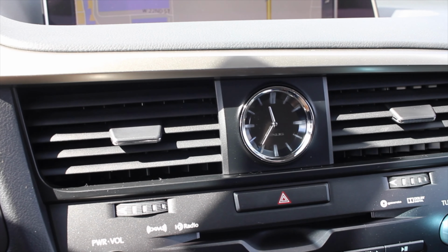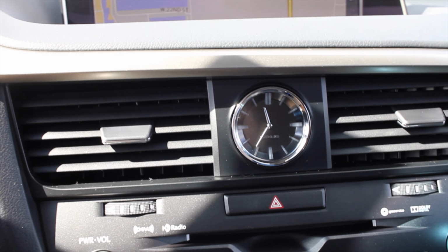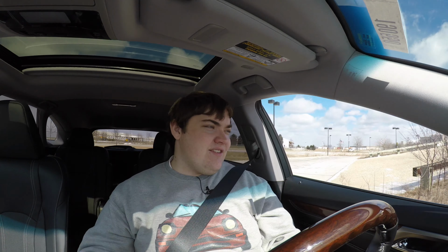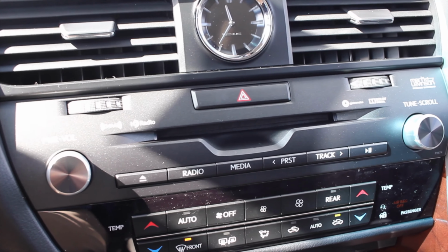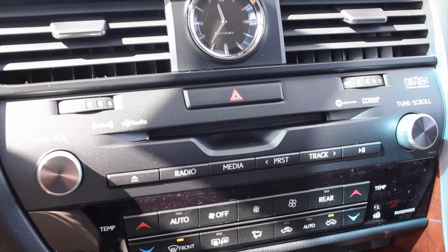Down below that, you get your Lexus analog clock. Super, super nice, classy. More classy than nice. It's definitely nice to have a clock, but it's really classy to see that. It's like your car is wearing a wristwatch. Then you have your controls for the radio, your tune, scroll, as well as your hazard buttons. That's right below the clock.